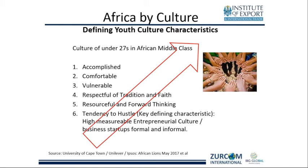The next thing is they're still very family-oriented, and they consider their faith communities extraordinarily important. And one thing that's very interesting is that studies have shown that young people in Africa are going to church at double the rate that their grandparents were going. And so approximately 70% of young people in Africa are adherents to a church community, which is very interesting relative to Europe right now. The next thing is they're very strong in terms of forward thinking. They're forward thinking planners, and they work very hard.